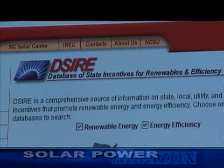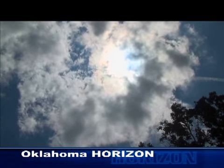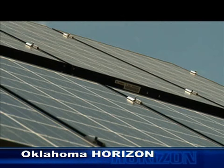Something Scott Frazier with OSU BioAg Engineering says homeowners should look into and use now before it's too late. If you're at a remote location, off the grid where it would cost several $1,000s to get power in there, then that's something to look at. Or if you're just interested in this from an environmental point of view and you want to do your part, so to speak.